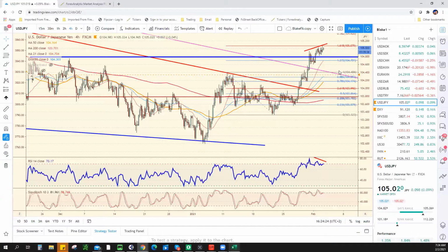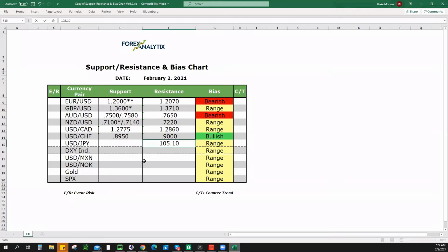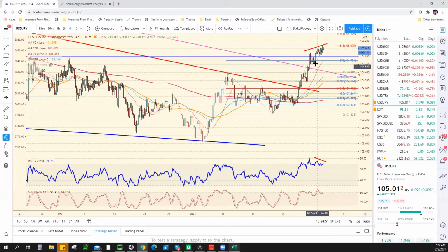Oh, and by the way, relative strength is divergent, price is divergent. So I do think we'll pull back, but support today should be 104.60, easy. I mean that should hold is what I meant to say. 104.60 should be pretty strong support. We might get down to 104.40, but I would say 104.60 is probably going to be pretty good support.